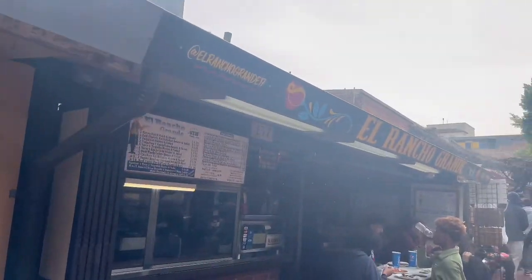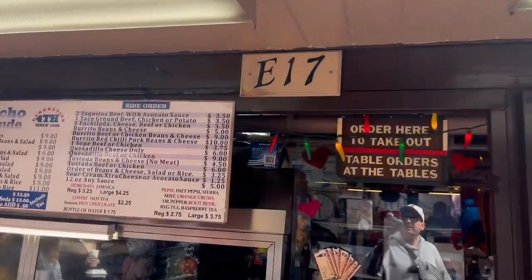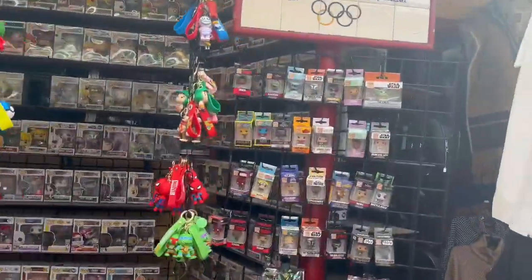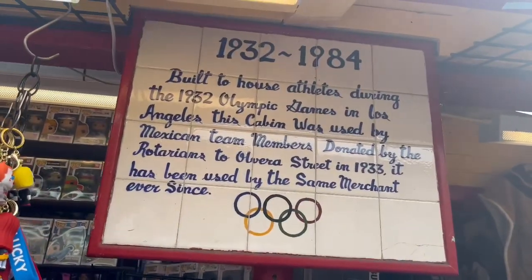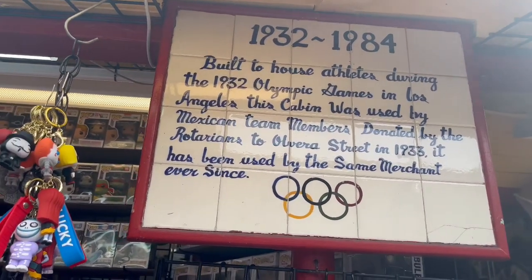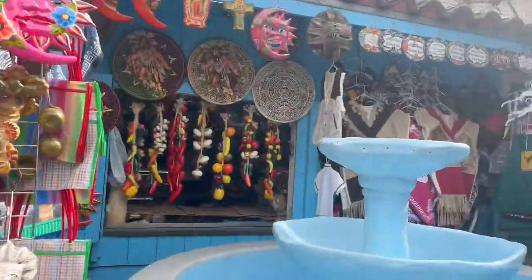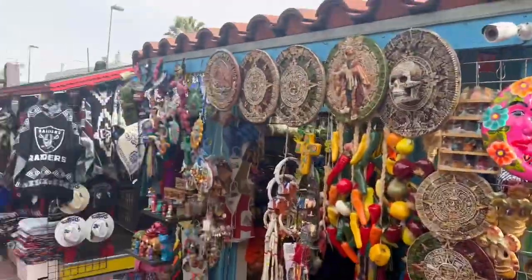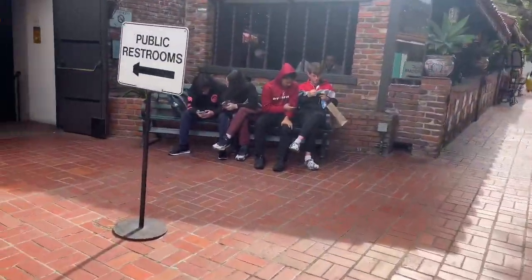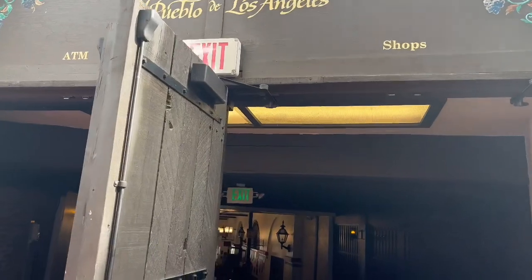Here's another one of the famous restaurants here called El Rancho Grande, the Big Ranch. Established in the year 1932 to 1984. Built the house during 1942 Olympic Games in Los Angeles. Okay, they do have public restrooms here in Olvera Street. El Pueblo de Los Angeles, the town of LA, the shops.